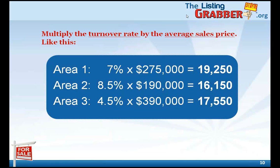How do you rank them? Simply multiply the turnover rate by the average sales price, like this. Area 1, when you multiply the turnover rate times sales price, you come up with $19,250. With Area 2, you come up with $16,150. And with Area 3, you come up with $17,550.